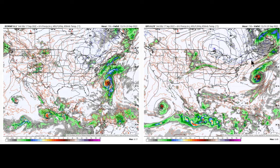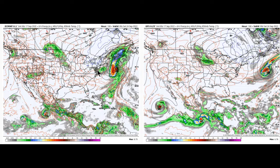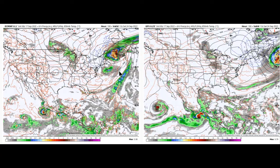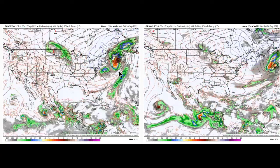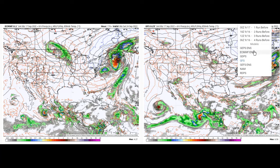Now this is the Euro. We have the GFS on the right-hand side, the deterministic. These are temperatures, of course, cold enough to snow. That's also significant, with a pretty significant cool down happening late next week. And then watch what happens here as we get a little bit of a Sandy-esque kind of left turn. Now this is very far out, probably not going to happen, but this model run is showing it. GFS shows you that, where it just basically goes out to sea.